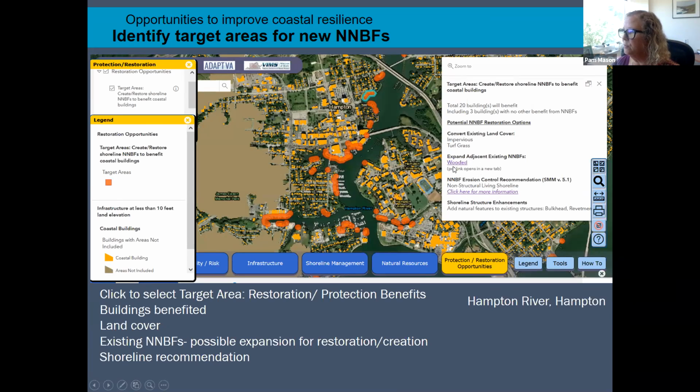Now I point out with this wooded one, if you click on that, it will go to the same fact sheets you saw before. If you click on the natural nature based features, it takes you to the CCRM webpage that talks about the shoreline management, the erosion control shoreline management one. And then finally, it says if you can enhance the existing shoreline because there are existing structures in this target, there's a bulkhead or revetment somewhere within that target, that you might be able to add some natural elements to those features.